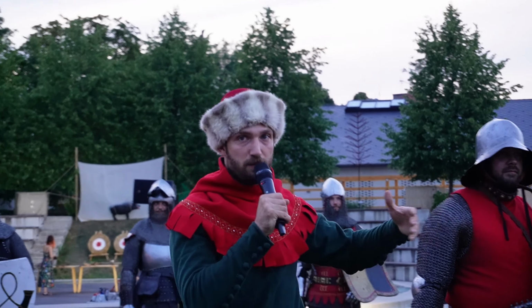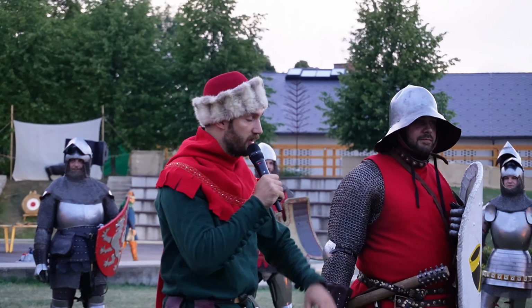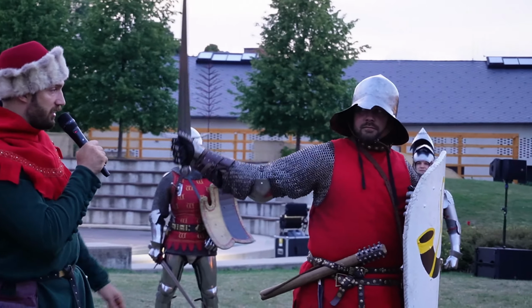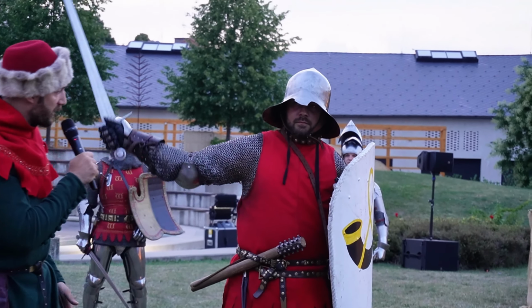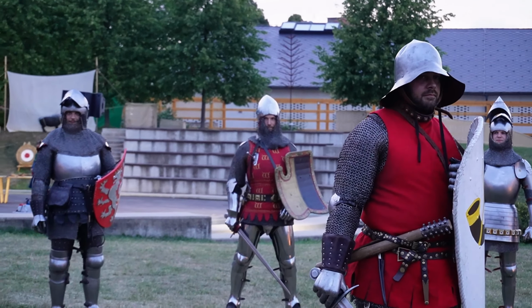So it's very expensive. It takes a lot of time to put it together. The advantage of it is that it's quite flexible. You can move your arm around, everything. It adapts to your body. And it protects you quite well against slashes.